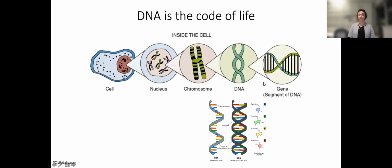So just a reminder, DNA is the code of life. This is information that you're probably aware of. DNA is stored in cells. Cells have a nucleus, and the nucleus contains chromosomes, which are a combination of proteins and DNA. And DNA is the molecule where the genetic information is stored. It is organized into genes, or segments of DNA.